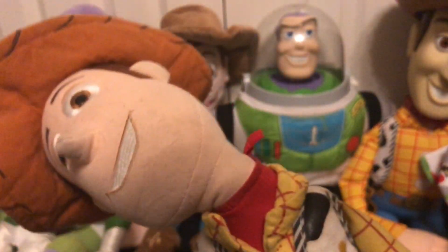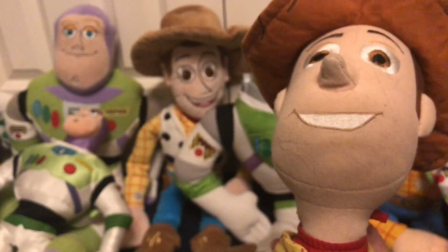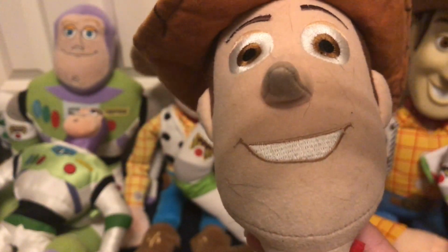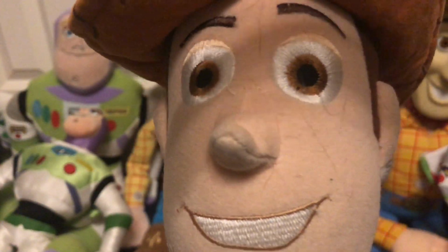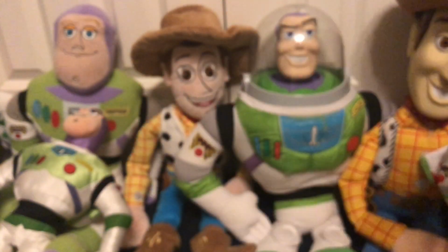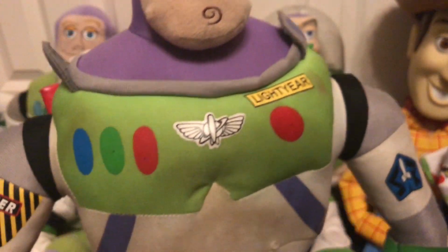His head is super floppy. I'm not sure if that's just something that happens with age or if it's specifically something that this toy does. He does, however, have much dog hair on his face, which is something that I can't get off. I need to get a lint roller or something. Also, a bent-up nose. And Buzz, on the other hand, is definitely much more used, far more dirty.